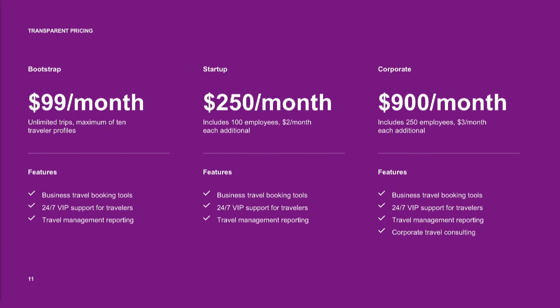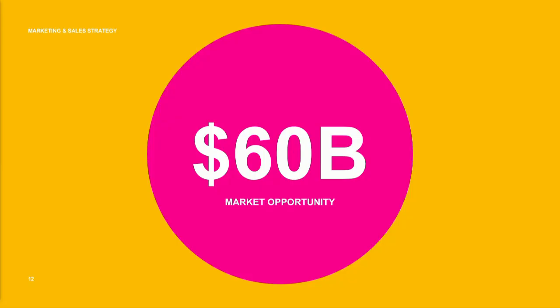And a business model that actually works for SMBs. Companies will pay a monthly subscription fee paid annually based on the number of travelers in their company. This is a huge market, $60 billion huge in the US alone. The way that we're attacking this market is through a combination of direct and channel sales.